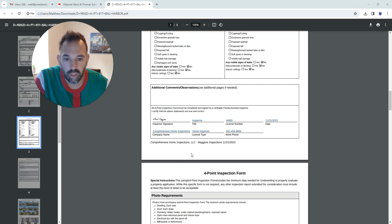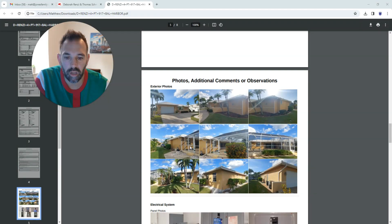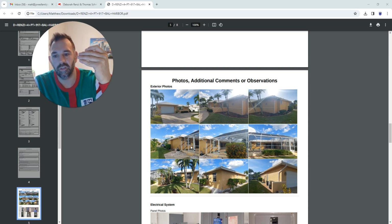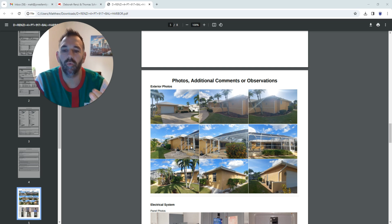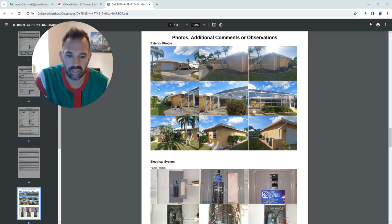And then also what comes with the 4-point are pictures. Not only do the inspectors have to put down what they see, they have to prove what they see with pictures. Okay. So in this case, here's the exterior photos of the house.